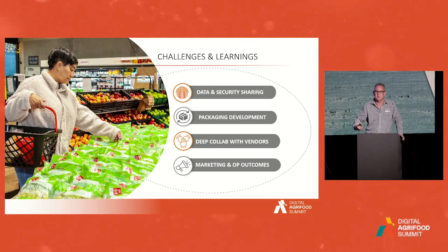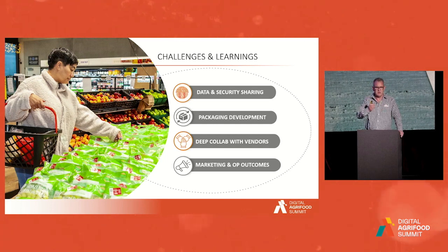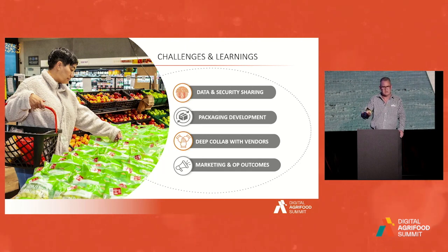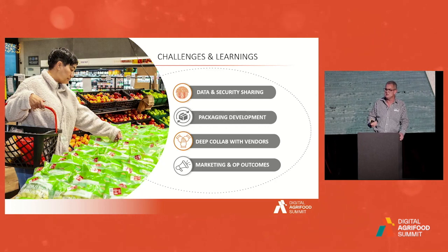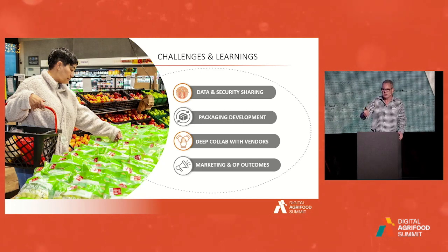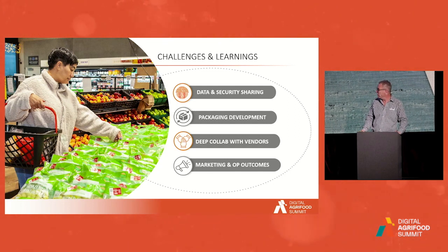Deep collaboration with vendors. What we now understand after working in this project is it's not all about the Telstras and the big companies of the world. It's also about the smaller software vendors that work in particular markets or have developed products for particular markets, and we might need to take data with them. So we've got to learn to work with them. We've got to understand we're not trying to replace their products, we're actually trying to collaborate with them. That's a very important learning that comes out of it.